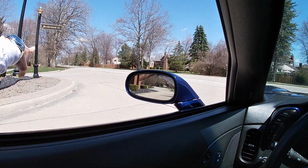So when I pull out of this area right here, the sound of this car actually bounces off all these fences down here. Listen to it, it sounds super cool.